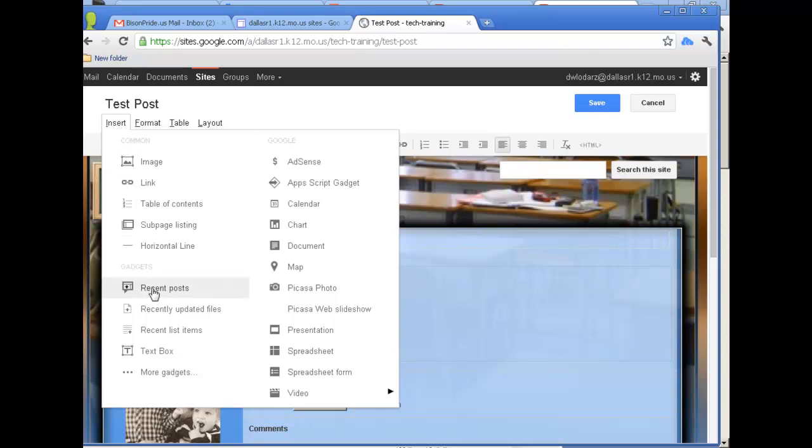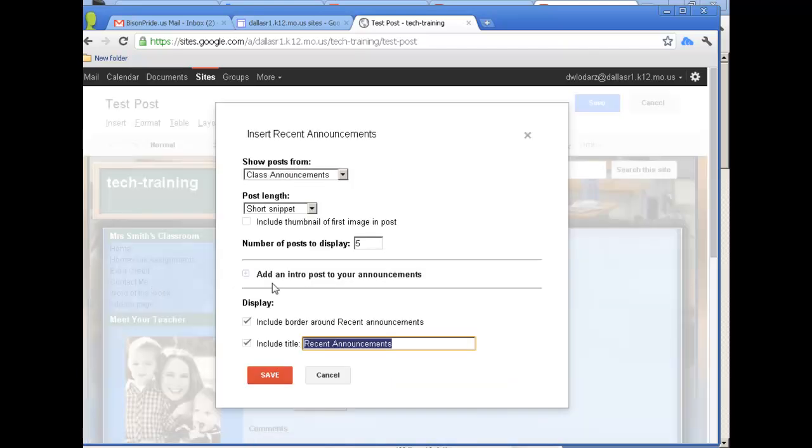I want to insert recent posts, and then I can choose any of the web pages that I created as announcements pages. When these pages were set up, they were all created as type announcements. So now, once I've done that, I can insert recent posts from any of these web pages. And then I can choose how many posts to display. So this is how I took information from my homework page, my class announcement page, my upcoming events page, however I want to segregate out my various announcements.